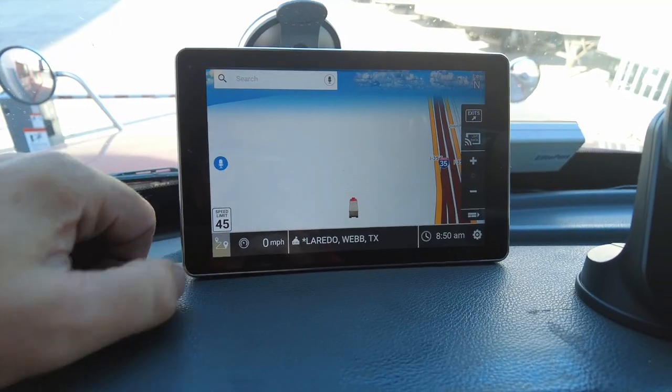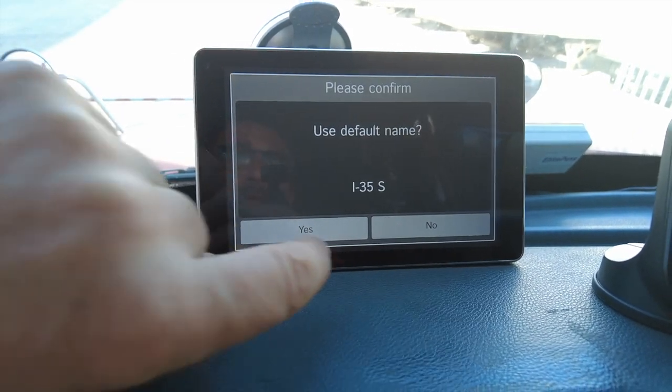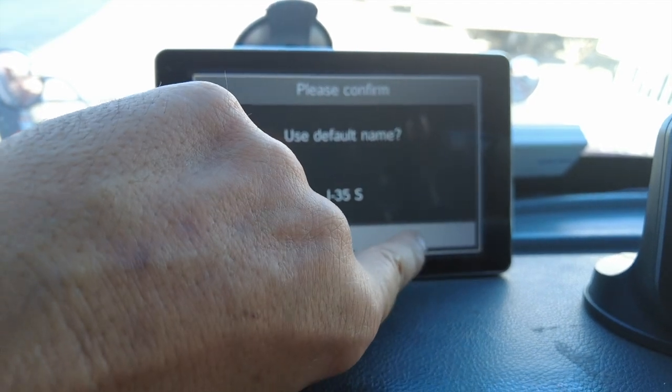All right, people, we have made yet another delivery here in Laredo. And if you can make it to a place one time, you can make it there 1,000 times. Here's how you do it. We'll hit right here in the corner. Look what pops up. Save current location. And we're not going to name it I-35 South. No.